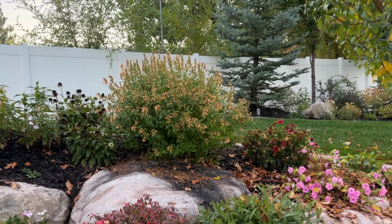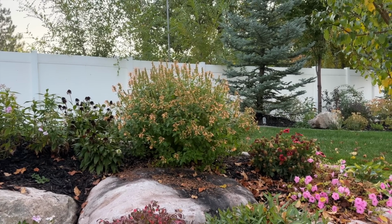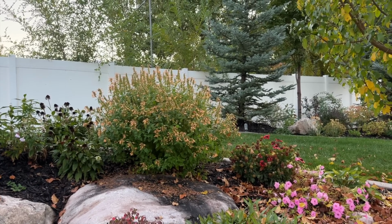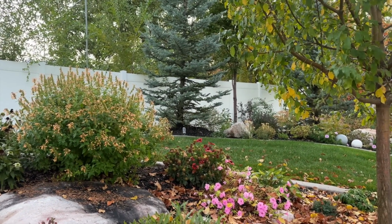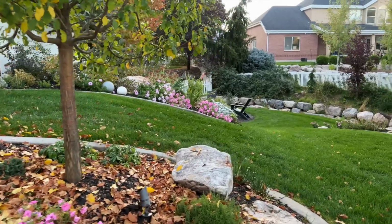And all summer long, this queen nectarine hyssop has been blooming. Such an amazing plant. I love when a plant can look good in the spring and also look good in the fall. Like that orange color is so beautiful with all these different colors that we're getting from fall, and that blue back there, of course, orange and blue are just so gorgeous together. So not a ton else to show here.